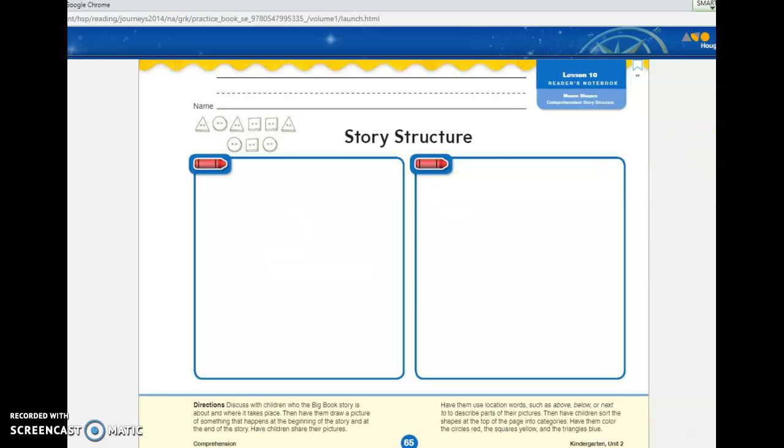So first, before we get started, let's go back and review our story. So if we were talking about retelling the story, when you are retelling the story, boys and girls, you want to think about the important parts. So if I was retelling this story, I might say, there were some mice and they wanted to hide from the cat. So they used different shapes to make things.